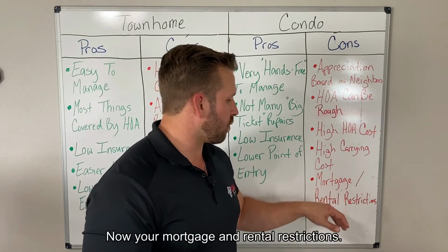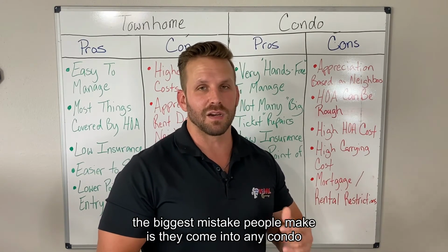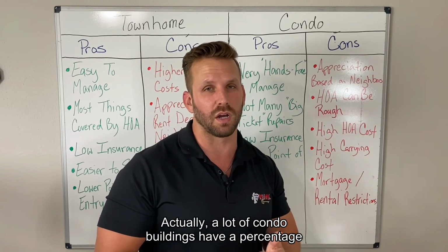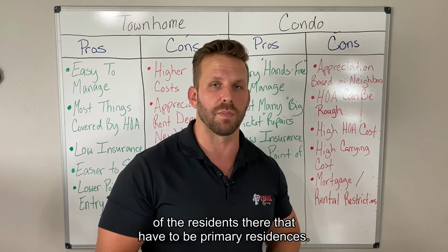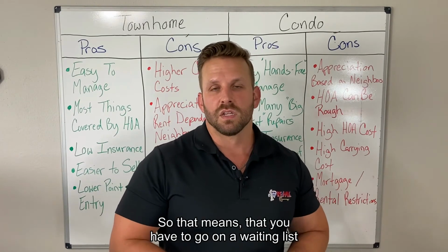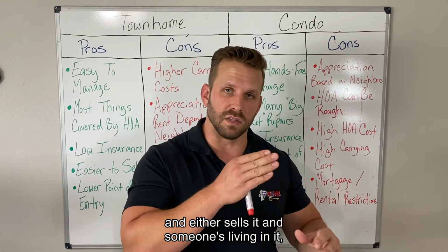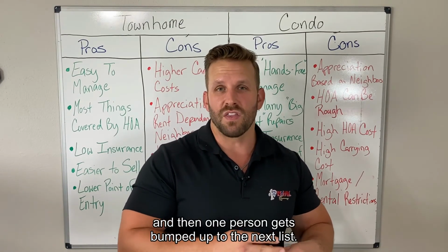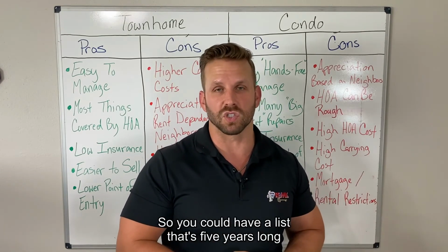Now, your mortgage and rental restrictions. The biggest mistake people make is they come into any condo and they think they can just rent it out. Actually, a lot of condo buildings have a percentage of the residents there that have to be primary residences. So that means that, say it's 70%, you have to go on a waiting list until someone stops renting theirs out and either sells it and someone's living in it, or they go to live in it themselves. And then one person gets bumped up to the next list. So you could have a list that's 5 years long.